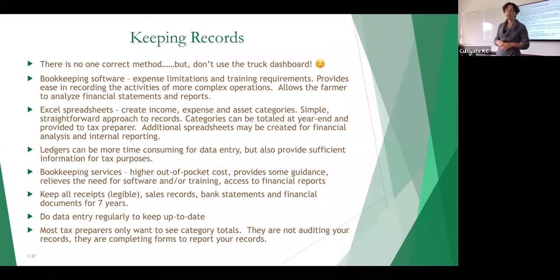Those are very user-friendly, achievable, and accessible for small operations. Ledgers, those work fine too. You know, just use a paper ledger, same thing. You have your different categories and you total them up. Bookkeeping services, a lot of tax accountants offer bookkeeping services, and people tend to shy away from it because they think it's going to be really expensive. But if you are valuing your time accurately, usually it's a pretty good use of money to just spend that once a month and know that you're up to date and on track. It also provides some outside input on how to categorize things, different ways to manage things, that sort of thing.